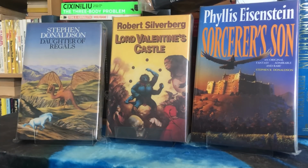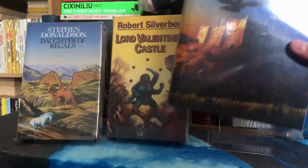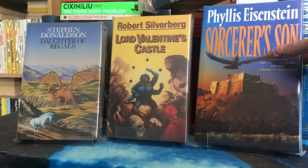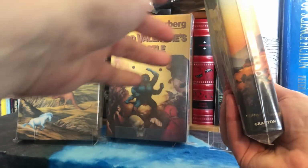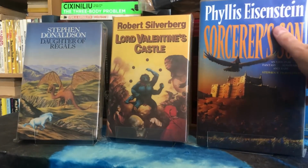And just to finish off, a really, really nice late 80s Grafton, Phyllis Eisenstein, Sorcerer's Son, which I've always wanted to read. I've read about it, never got around to it. And this was one of a diptych. There's a second one, I can't think what it's called. And I've always been interested in that one. And it's got that classic, lovely royal format. You see that it's bigger than the other books. And Grafton really went for the royal format in the late 80s. And gorgeous, gorgeous stuff. And I am looking forward to reading that. I don't know when I'll get around to it.